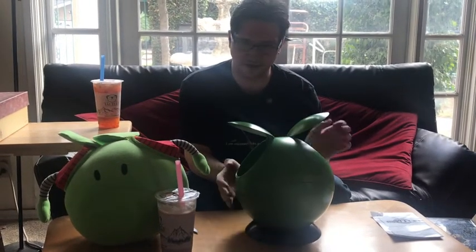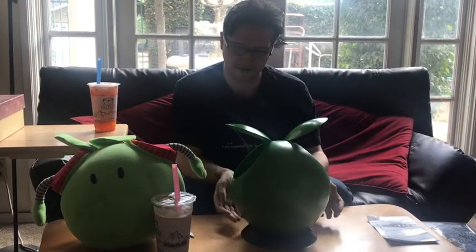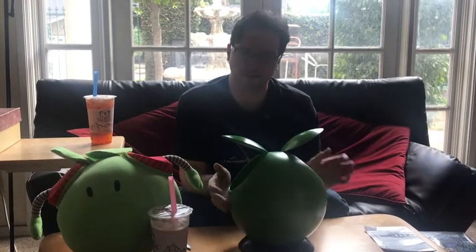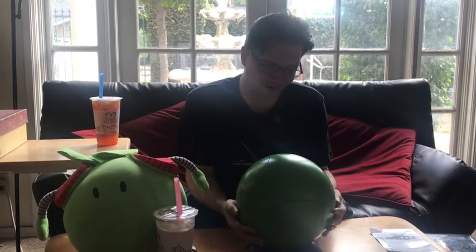So you can pop the ears up and store whatever you want in here. You can store the manuals of your old kits. Like I said, candy would be fun for this. Cosplay accessories probably fit on here. You can fit a lot of things here. And there you go. He's closed up. I like it. I like it a lot, actually.